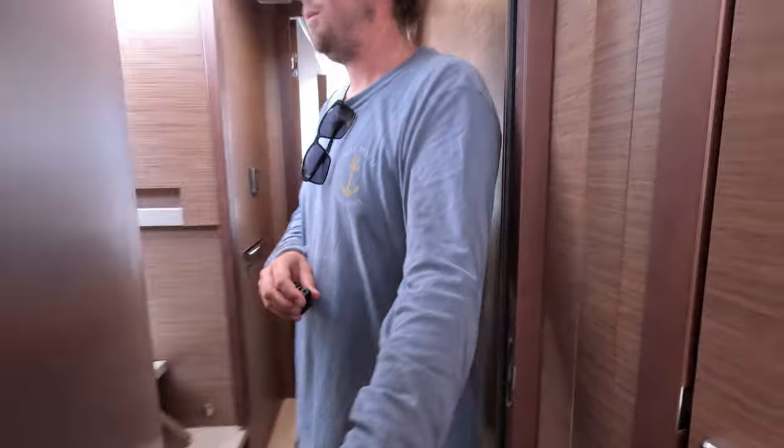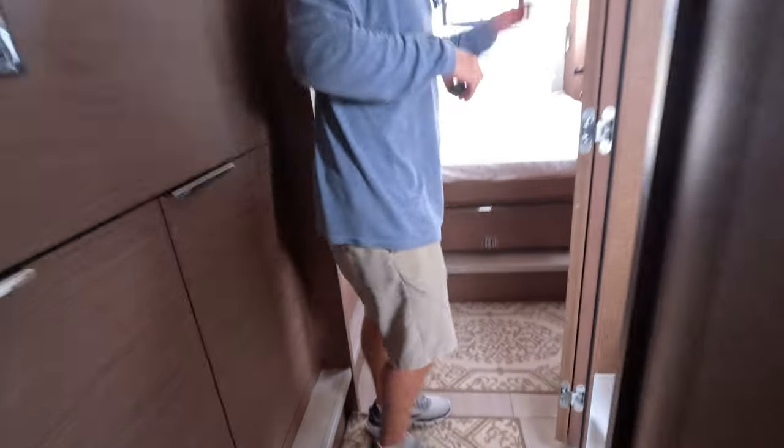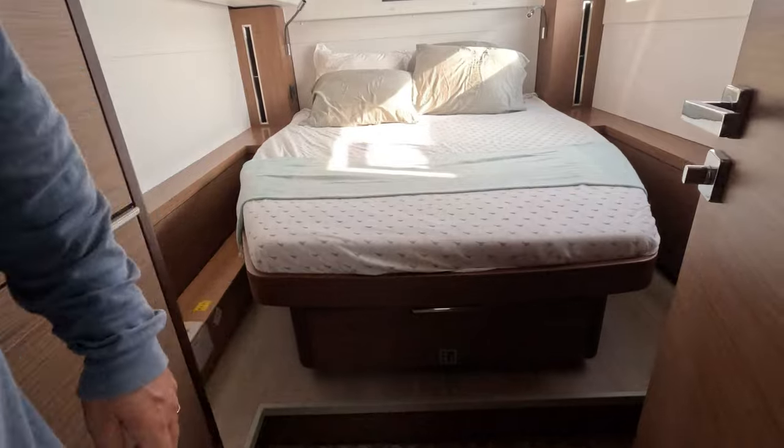Do you want to show him the closet? There's some storage behind the door. So that's nice. We have some towels. This is like our linens closet, life jackets. This closet is bigger than my size. Okay, moving towards the stern or the back, we have another cabinet here with some of our first aid stuff, some flares.